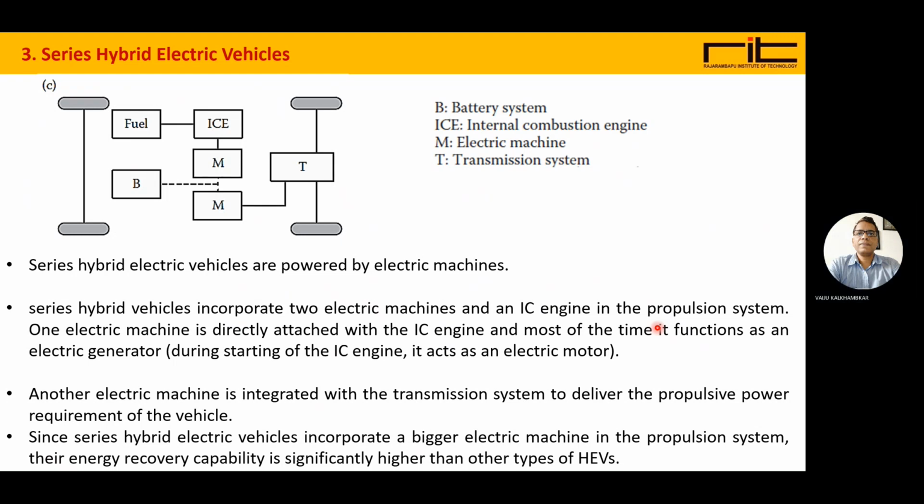Another type is the series hybrid electric vehicle. Here, the series hybrid electric vehicles are powered by electric machines. A series hybrid vehicle incorporates two electric machines and one IC engine in the propulsion system. One electric machine is directly attached to the IC engine, as shown here. Most of the time it functions as an electric generator, and it acts as an electric motor during the starting of the IC engine. Another electric machine, this M, is integrated with the transmission system. You can see it is connected to the transmission, but the first one is not connected to the transmission; it is connected to the IC engine.